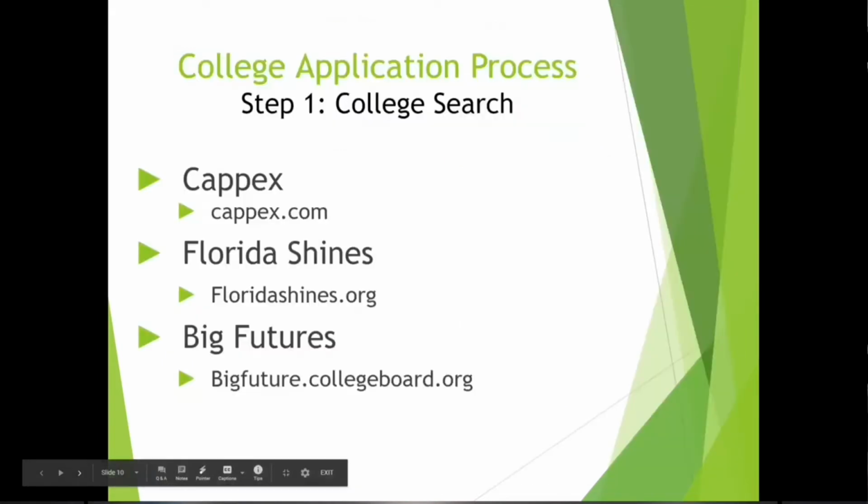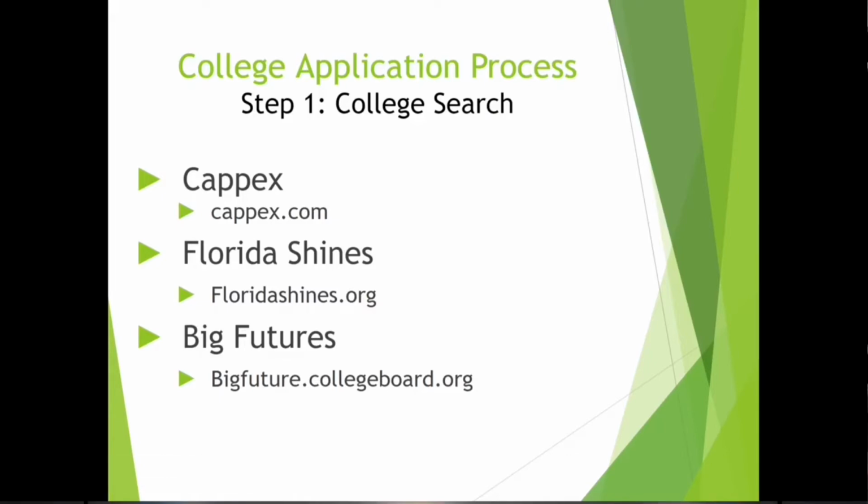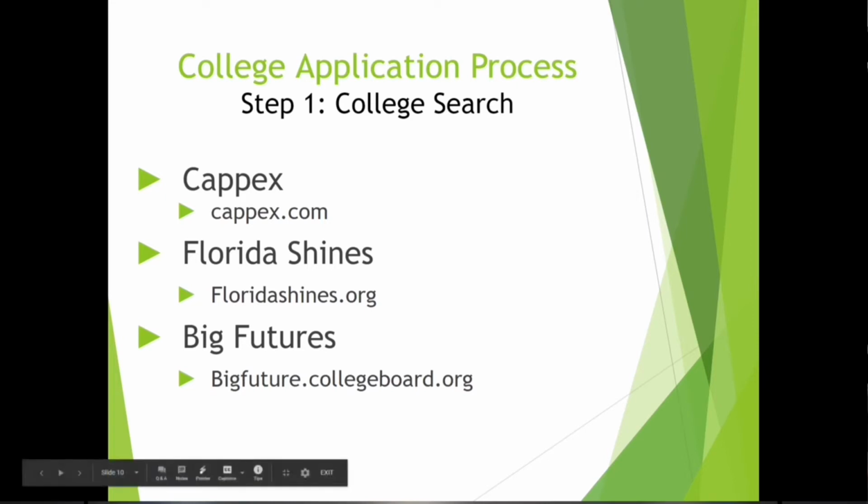Next, we're talking about the college search. So most students, if they're seniors, they kind of have an idea of the different colleges there are, but if a student is still wondering what college might be best for them or just wants to know a little bit more about colleges, there are great college search websites out there. Three of the ones I typically refer students to are CAKE, Florida Shines, and Big Futures on the College Board website.